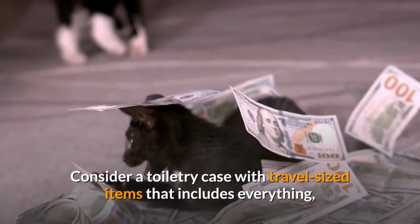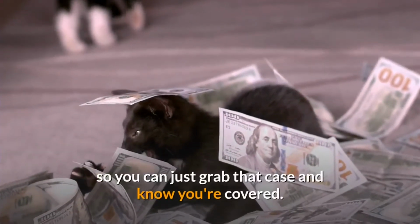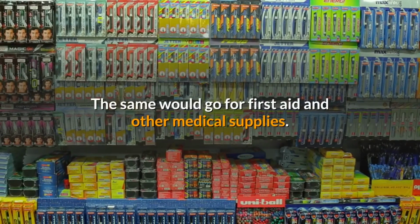Consider a toiletry case with travel-sized items that includes everything, so you can just grab that case and know you're covered. The same would go for first aid and other medical supplies.